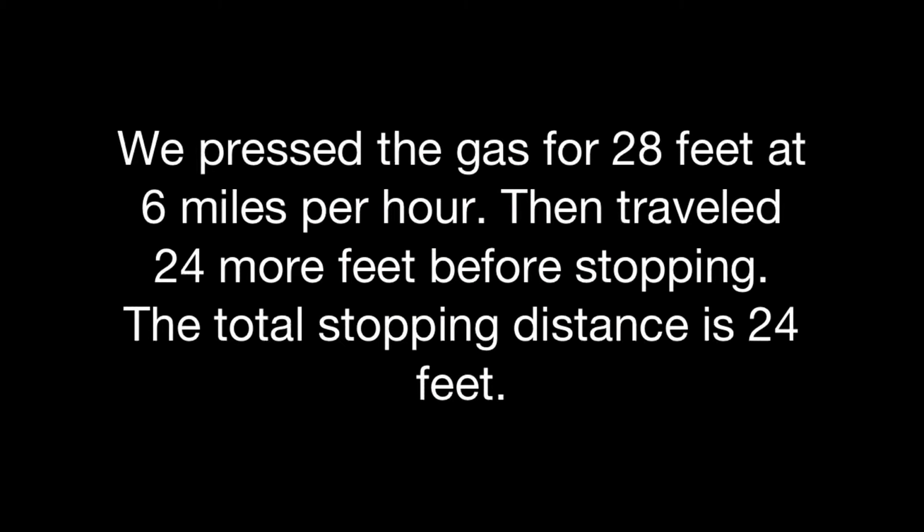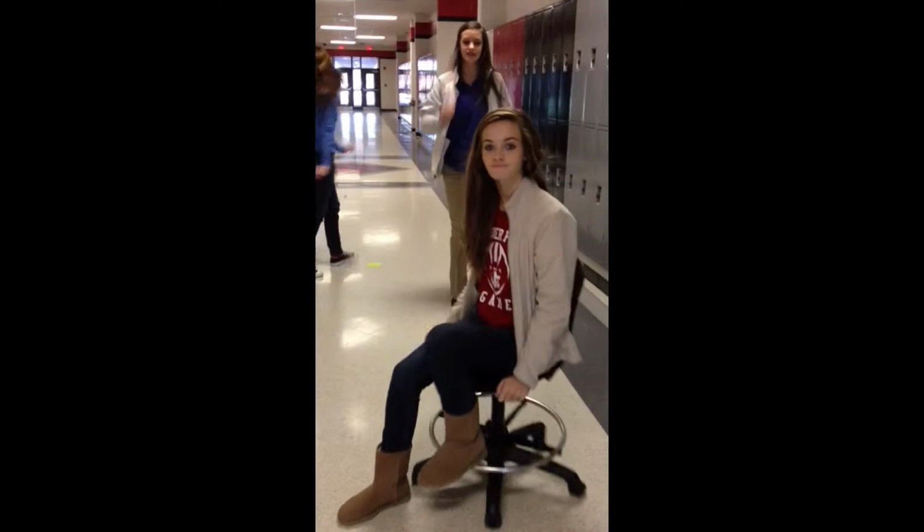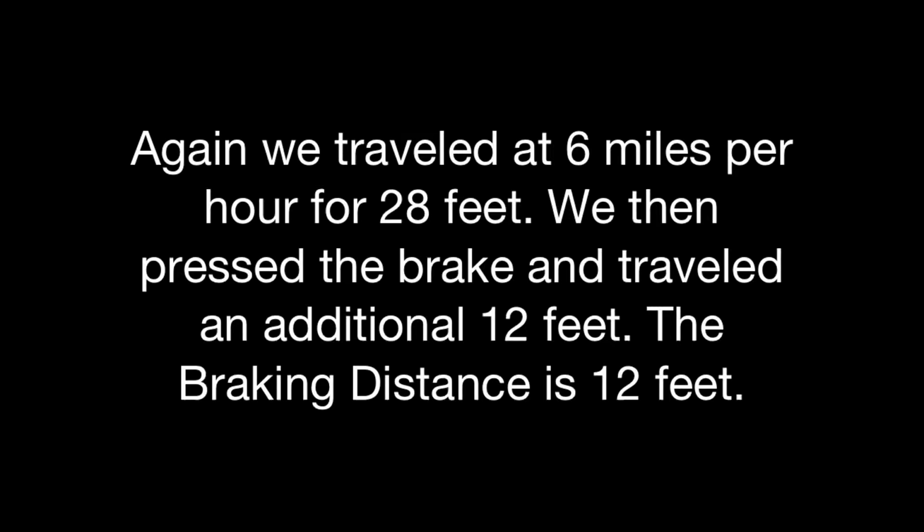We pressed the gas for 28 feet at 6 miles per hour, then traveled 24 more feet before stopping. The total stopping distance is 24 feet. Again, we traveled 6 miles per hour for 28 feet. We then pressed the brake and traveled an additional 12 feet. The braking distance is 12 feet.